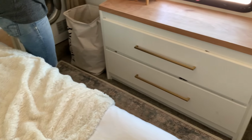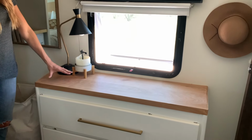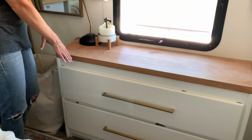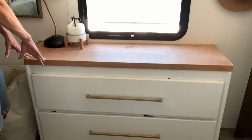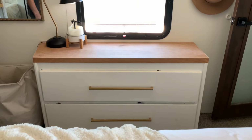At the foot of the bed, we have the dresser that was here previously. All we did was change out the top because the original top was really rounded and just took up a bunch of extra space. So Mike made a new top that's a lot more sleek and straight lines.